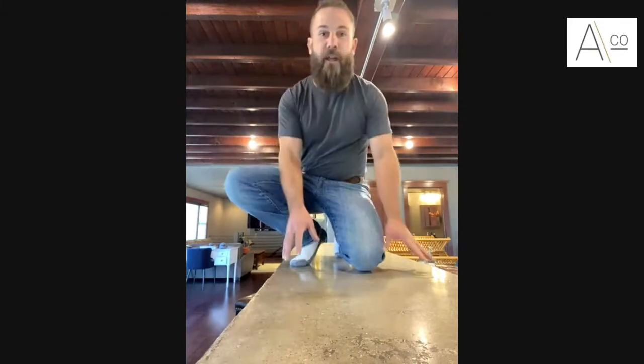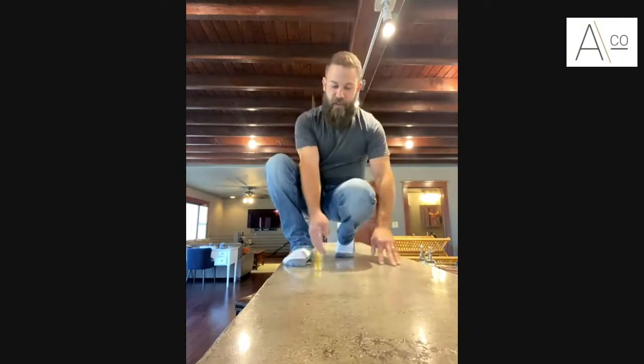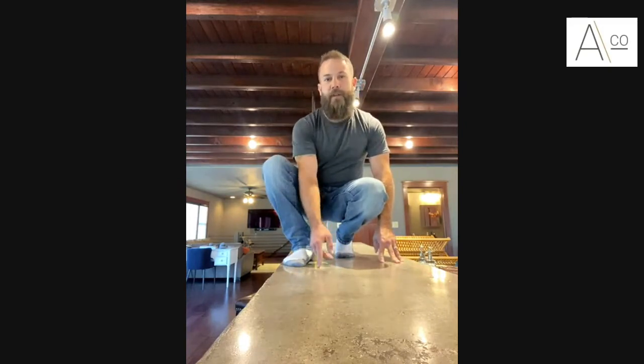And somebody does get up here and it does crack. Like I said, if this were granite and it cracked, it's over. Right. This cracks, there's a crack here that's not going anywhere, and you've got a story to tell.